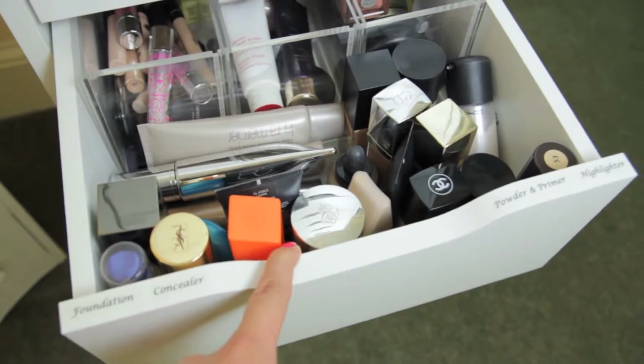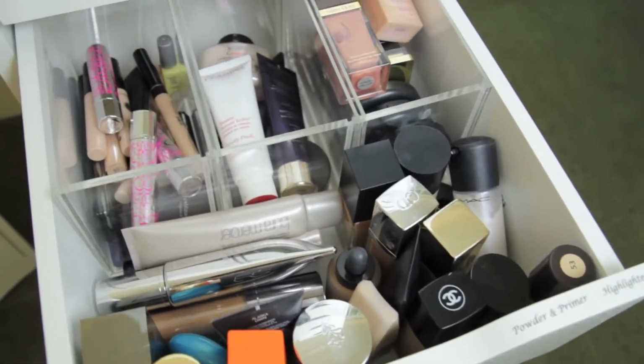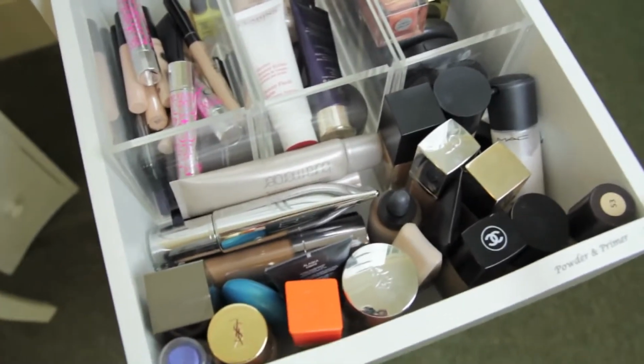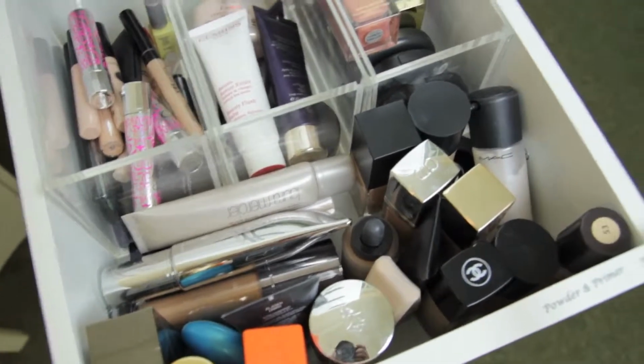This is my base drawer. So I have foundation, concealer, powder and primer and highlighter, and it looks a little something like this. Kind of looks messy, but it's organised kind of in my eyes. I know where everything is.